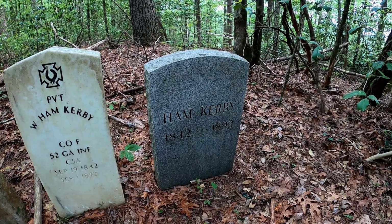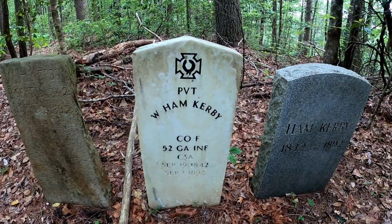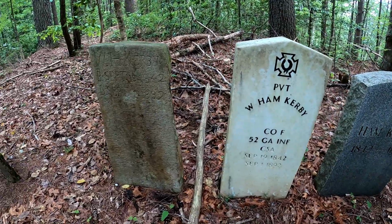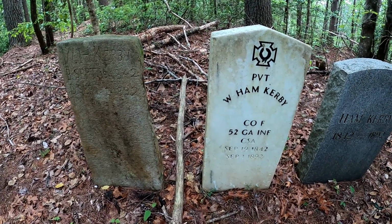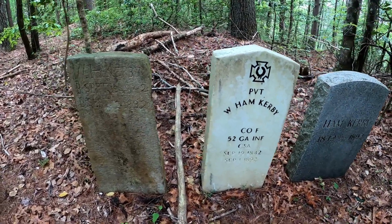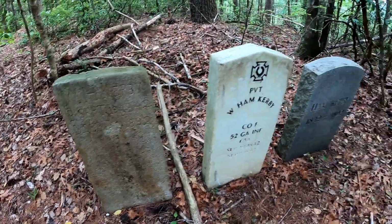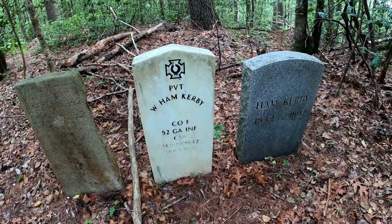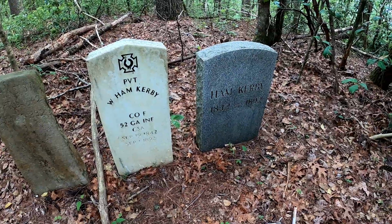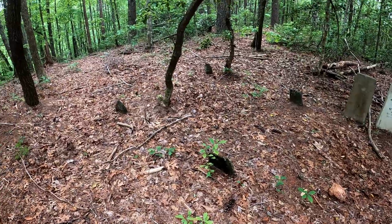Ham Kirby was born 1842 to 1892. Then you also had Ham Kirby, well, actually, my apologies, both the same. Actually, no, all these headstones are dedicated to the same gentleman. He was born September 19th, 1842. Here is his original headstone, carved in sandstone, and he was a part of the Confederate States of America. And then you also have this one right here. I believe that these are his family members as well, who are buried here.